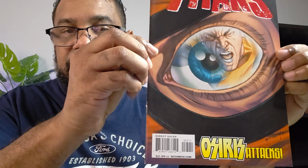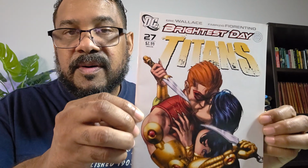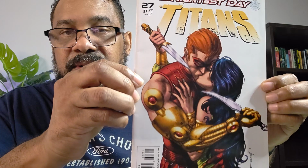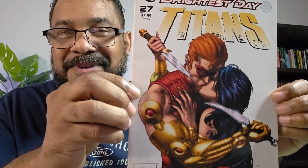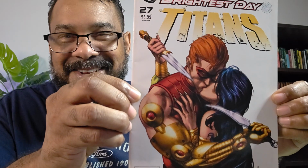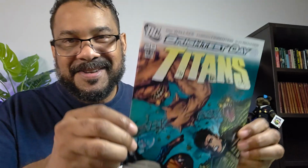Oh my gosh. DC 25. This is freaking awesome. DC 27. Ha. That is a very controversial illustration on the front, right? And then DC 28 of Titans.